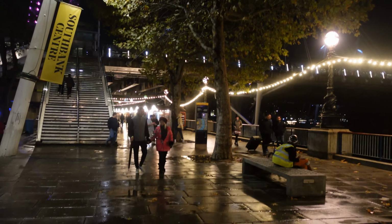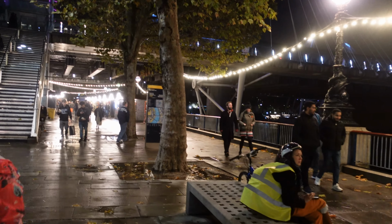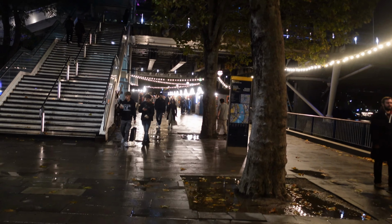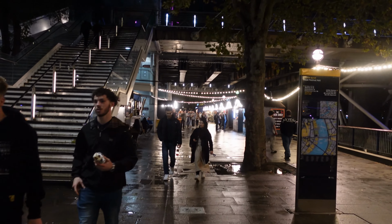Now, this is going to be one of my favourite areas of London to walk, just doing the South Bank, walking from Westminster all the way down to Tower Bridge. And I've got a video on that walk if you fancy seeing some of the other sites there, and I'll put a link to that up in the top right hand corner for you.